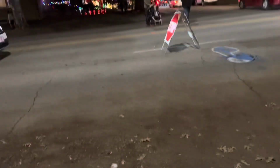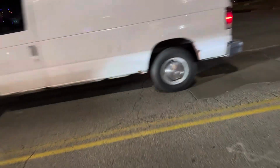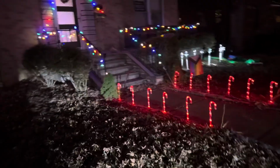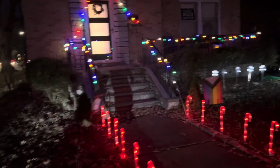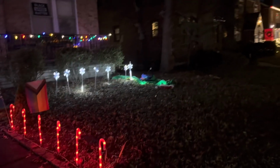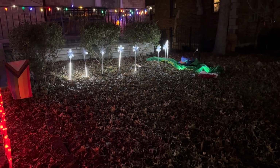What street is this? It is Donovan. Donovan, okay. We're gonna cross you right across. Okay. We got some candy canes, some classic, old school, it looks like they might be LEDs, but it looks like the old school glass lights. I like their snowflakes. Snowflakes are really nice. Ooh, I don't know that I've seen any like that before. I like how they come up from the ground and it looks like a dragon is sleeping over here. Christmas dragon.